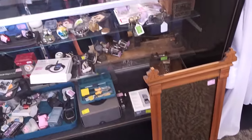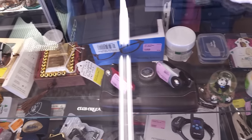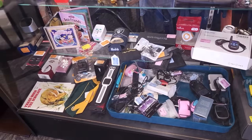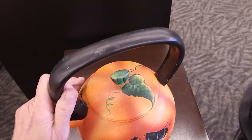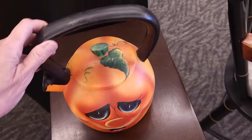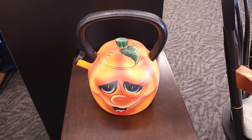Antique mirror. Let's see what's in this case here. I honestly have not looked in these cases for weeks. It has been a crazy, crazy time since I moved. This teapot right here. Oh my goodness. Now it needs a good cleaning. I don't know if you could even scrub that, because I don't know if that would take off the paint, but I kind of want to try, because it is really adorable. And for $6.99, I think I love it.